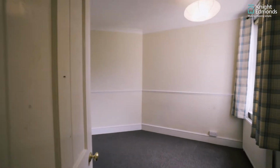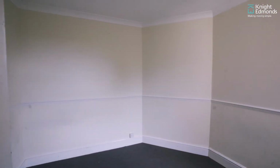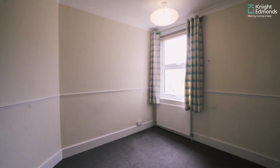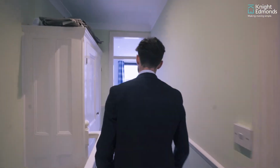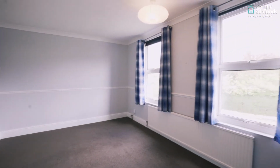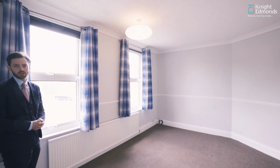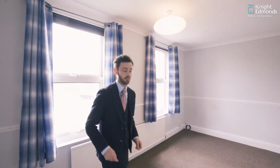Second bedroom, again, a good size double. Easily fitting a standard 4x6 bed. Bedside table either side of the bed. And you've got a nice viewpoint out to your rear garden. Main bedroom's located at the front of the house. Again, cracking size room, nice high ceilings. What more could you want? I'll tell you what more you could want. Come and have a look at this.